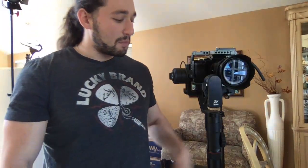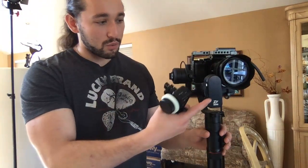Oreo says, does the follow focus on the Crane 2 work with the Sony A7 Mark III and R Mark III? What do you mean, like the built-in follow focus or the actual module? The built-in follow focus only works with Canon cameras. Gil says, follow focus zoom hack. That's exactly what it is. Yeah. How often do you use the manual servo follow focus? Not too often.